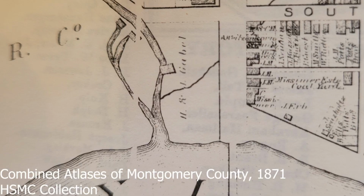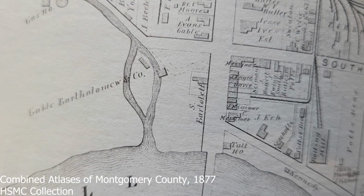2 brick stories were added to the original structure, and stucco was added around the exterior. At this time, the mill had been owned by Henry and Jacob H. Gable, and if you look at atlases from that time, you will see that the mill is identified as Gable's Mill. One of these atlases we do have at the Historical Society of Montgomery County. After the Gables owned that mill, it was passed on to Jesse Ives.